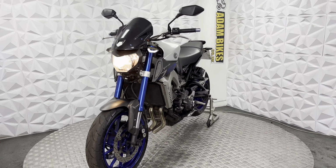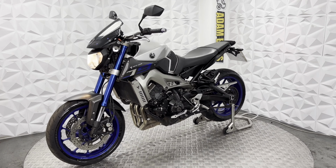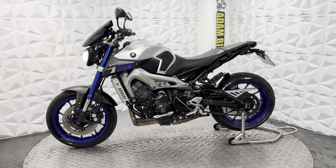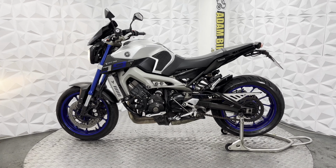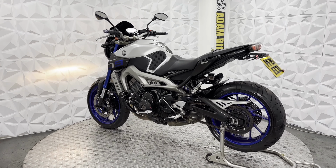This bike is in very good condition. Just here it does have the infill fairing missing. It doesn't affect it, all the rest of the fairings are mounted properly. The engine on this does run smooth, gearbox is smooth, clutch has a really good biting point.